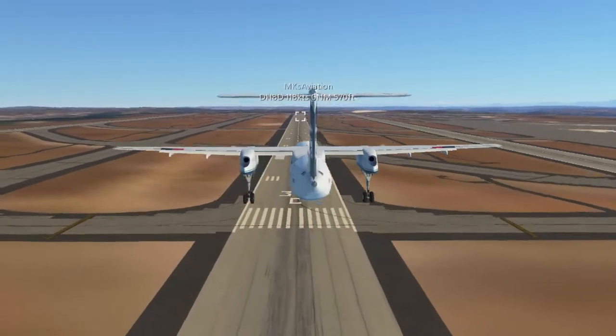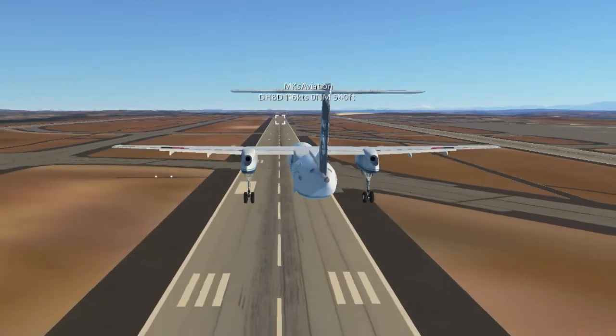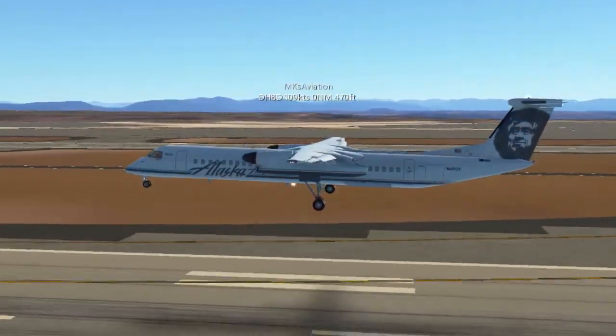So yeah, this was a pretty decent landing. It looks kind of rough just because of how small the plane is, but it was a pretty smooth landing. But I'll be quiet and let you decide for yourself.